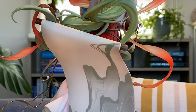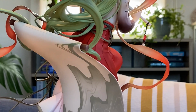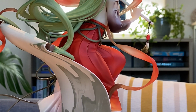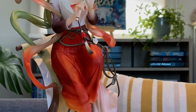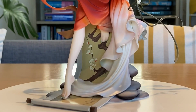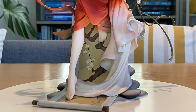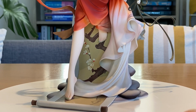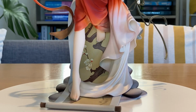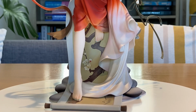Yeah, and then she's on this scroll with, I don't know what that is, a mountain painting on the back. I'm not too sure, but it's okay. We'll have to do our research next time. Okay, now we'll look at her base, I guess. It all comes in one piece. Can you see the painting of the plum blossoms on the scroll, and her turquoise painted toenails? Oh, so pretty.